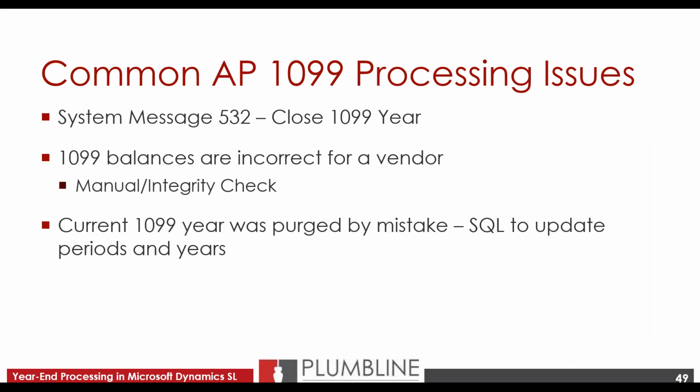Now, some common 1099 processing issues here. Probably a big one is the system message 532. This can be received when trying to print checks in accounts payable if the check date year is not yet an open 1099 year. So you would want to go back and use the 1099 calendar year control screen to purge the oldest year.